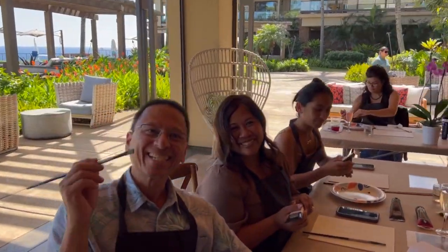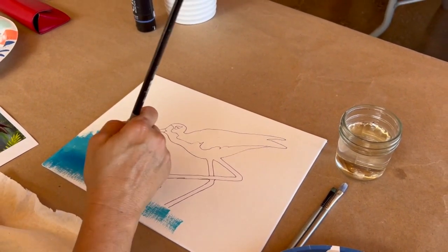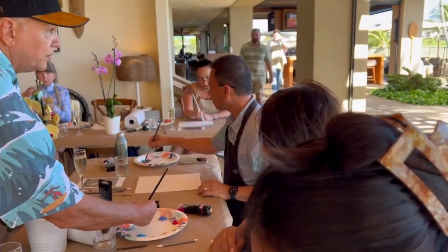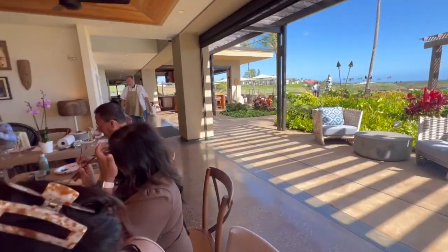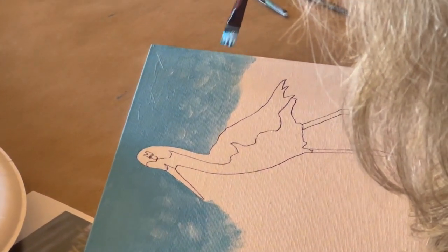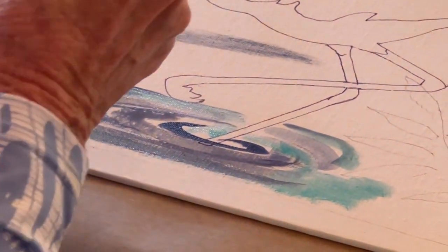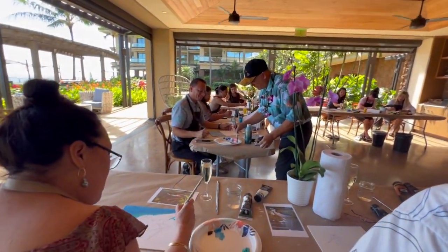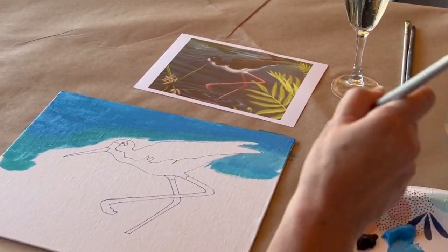It was a pleasure to paint in such a beautiful place with great food and drinks and people. First, we painted our backgrounds, so our birds had a nice place to live. Painting is always funner with positive encouragement. Ooh, I love it. Awesome color you got here. Thank you, Carrie. It's all your support.